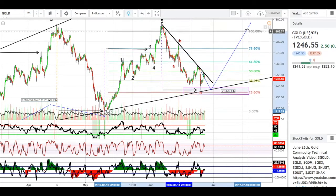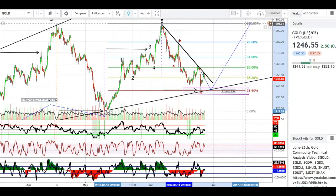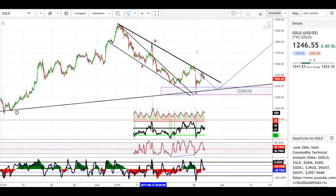Just to show you what I was seeing in the Fibonacci, there it is. There's our 23.6 Fibonacci. I'm not going to leave that here because it complicates an already complicated chart, but let's go on to the 1 hour.